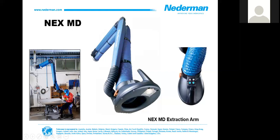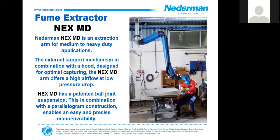In this application, you can see it supported overhead for the worker at the work surface. Looks like he might be doing a little TIG welding there. So that's actually low fume extraction. If you notice on the right-hand side of the screen, you'll see the indicators for fan and for light. That can be mounted right directly on top of the hood. The worker does not have to leave their workstation to power it on or off or add additional light to their working environment.